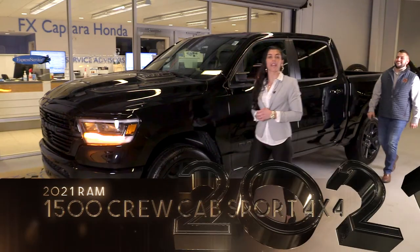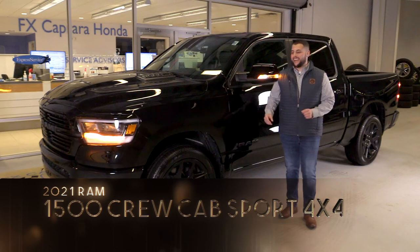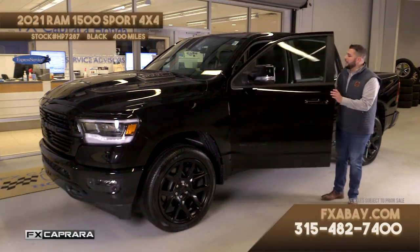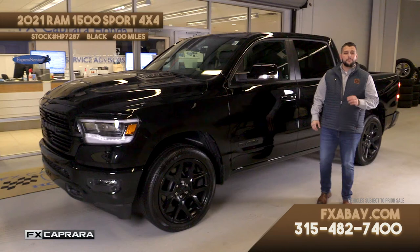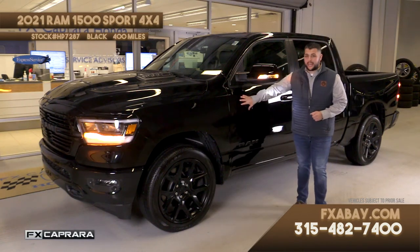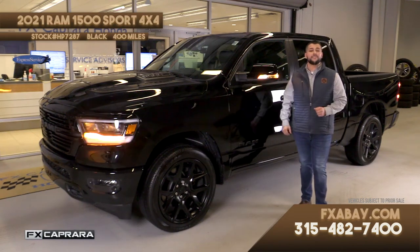FXABay.com. Car number 10 is the 2021 Ram 1500. And Brooke, we call these here in the Bay Texas Cadillacs. A 21 Ram 1500 Sport, Hemi, 400 miles, bucket seats, heated, alloy wheels, night edition. I can go on and on about this truck. But the best part is the buys. And when we buy truckloads, not just black, red, blue, silver, white, you take your pick of color, we have it here in stock in the Bay.